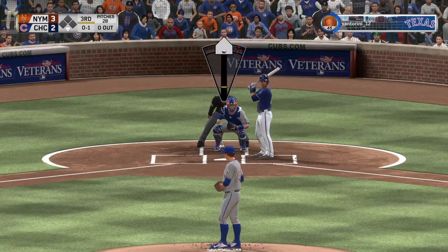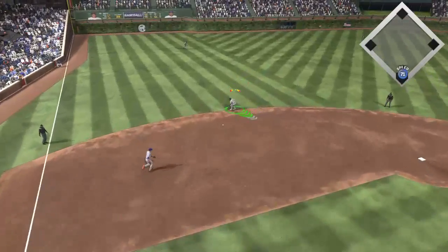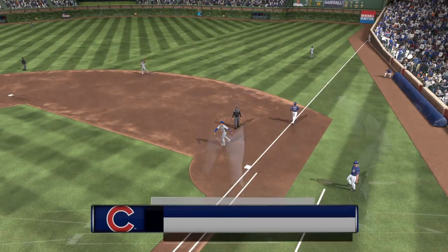Matt, it looks like he was sitting there getting ready to jump on the first pitch fastball, and they pulled the string on him and threw him a changeup and just got him out front. Now I don't know what he's thinking up there at the plate or what he might be looking for. He could be pretty confused right now.